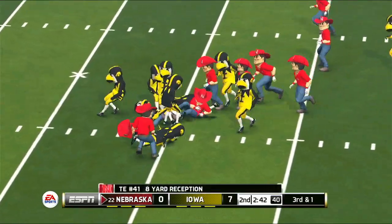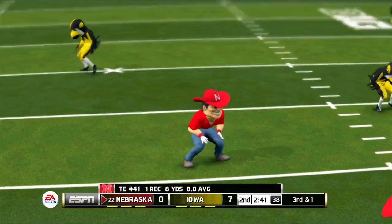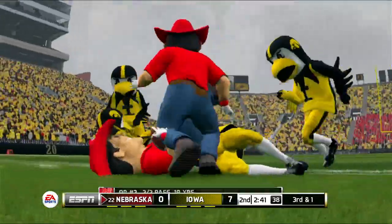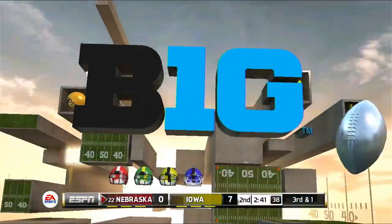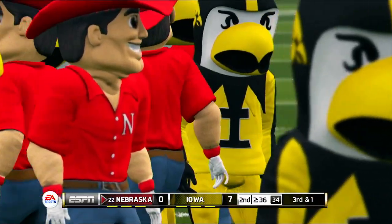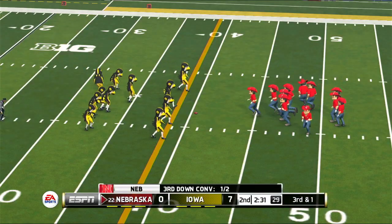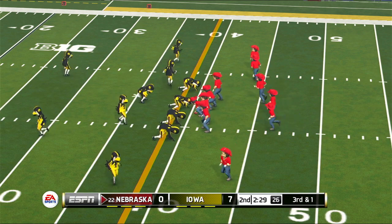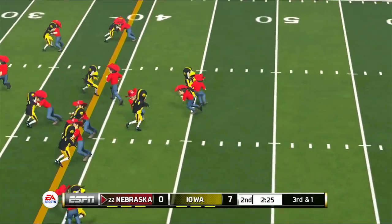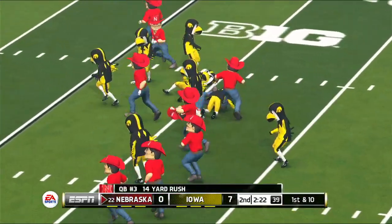And he's taken down around the 40-yard line. That's a good gain of 9 yards. That'll make it third and 1. And they'll look to convert here on another third down. He's at the 30, gains his way to the 26-yard line.